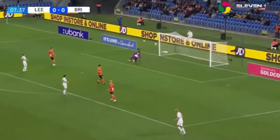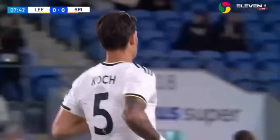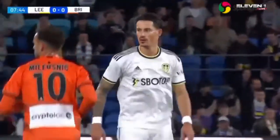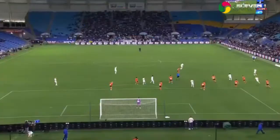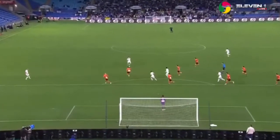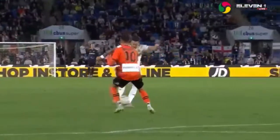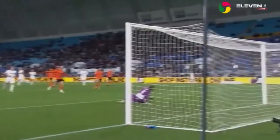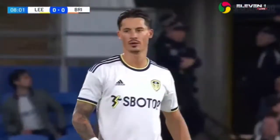Robin Koch has a go from distance. Why not? He did score against Blackpool last week from a little bit closer in. The German having a go. Yeah, it was a decent effort there, wasn't it? A decent sort of 30 yards out. Brisbane Roar give him a bit of space. They need to close those spaces down a little bit quicker, or else Leeds will line them up all night long.